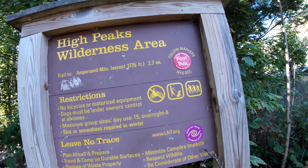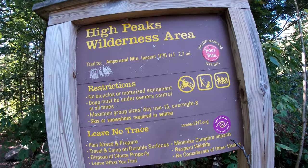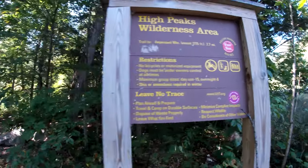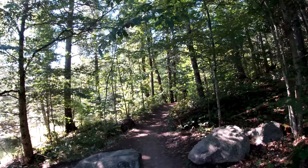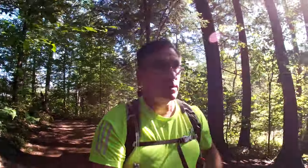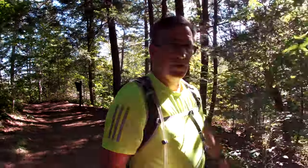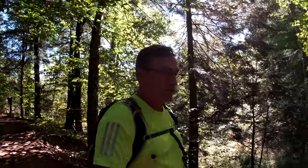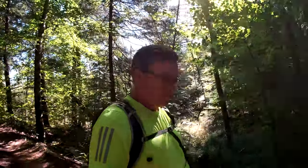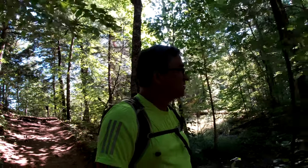Here's our sign. 1,775 feet elevation gain on this one. So it's pretty good, but it's mostly in the second half of this. Okay, starting off here. Nice smell. This first half is kind of like rolling through the woods. Pretty easy, nice warm up to the tough part later.